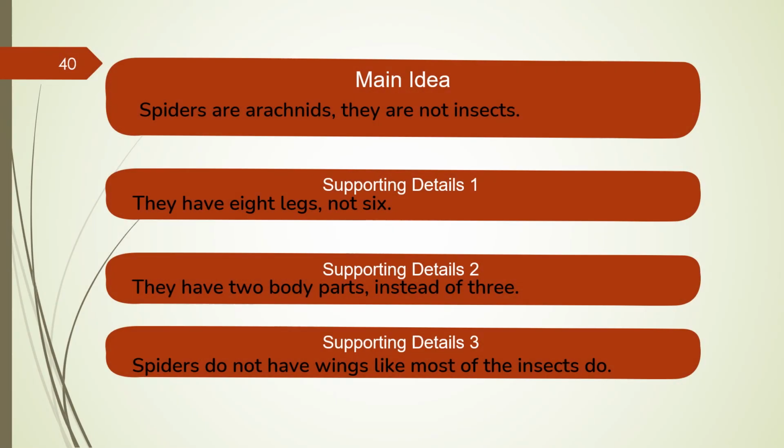And here are the answers. The main idea is spiders are arachnids and they are not insects. Supporting detail 1, they have 8 legs, not 6. Supporting detail 2, they have 2 body parts instead of 3. Supporting detail number 3, spiders do not have wings like most of the insects do. Did you get all the correct answers, kids? Good job!